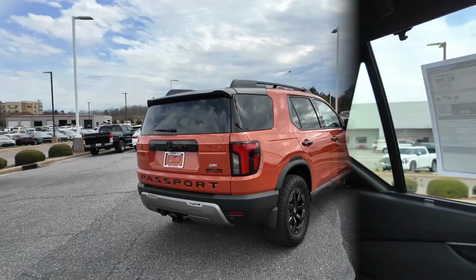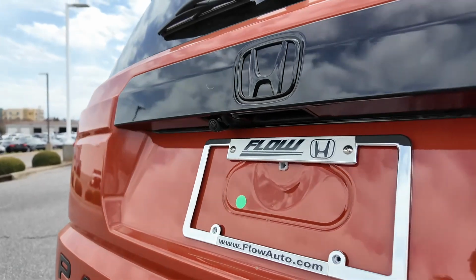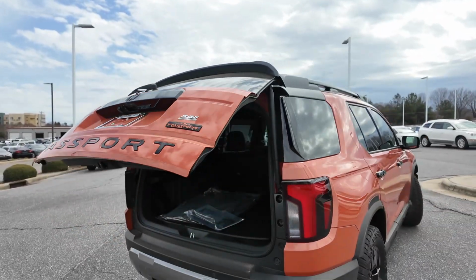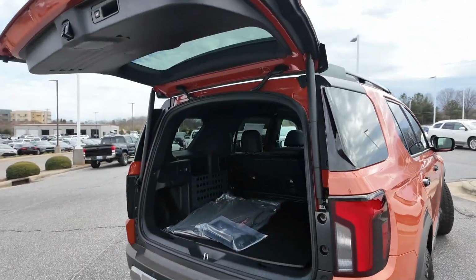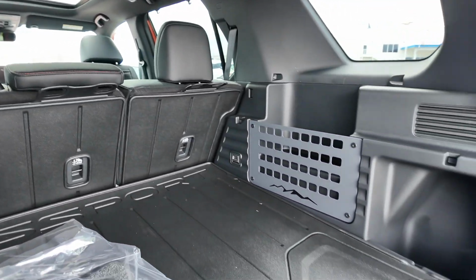Middle seat even has a lot of space. Car seats are gonna fit really well. So definitely a great option for the family. Moving on to the cargo space, you can just tap the button on the key fob. You're also gonna get one underneath the Honda logo, and we have that power operation. Now with the second row in the up position, you're gonna get around 44 cubic feet of cargo volume.